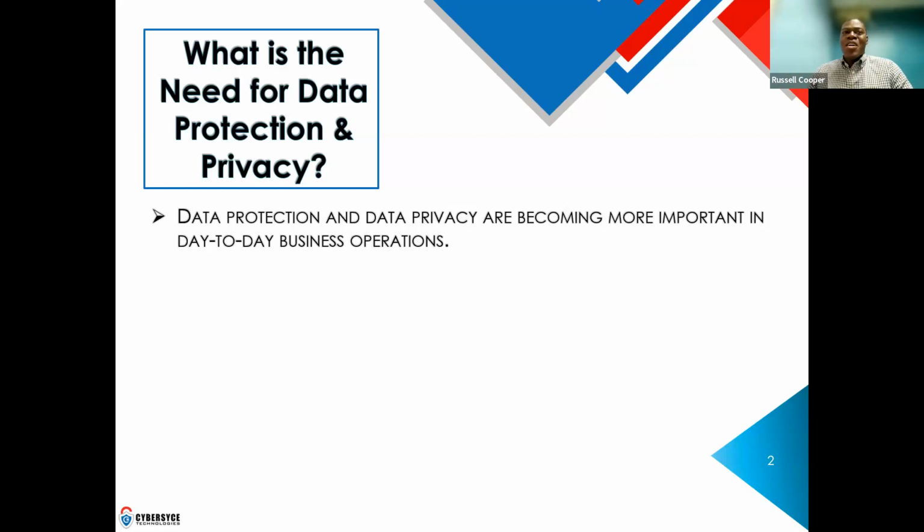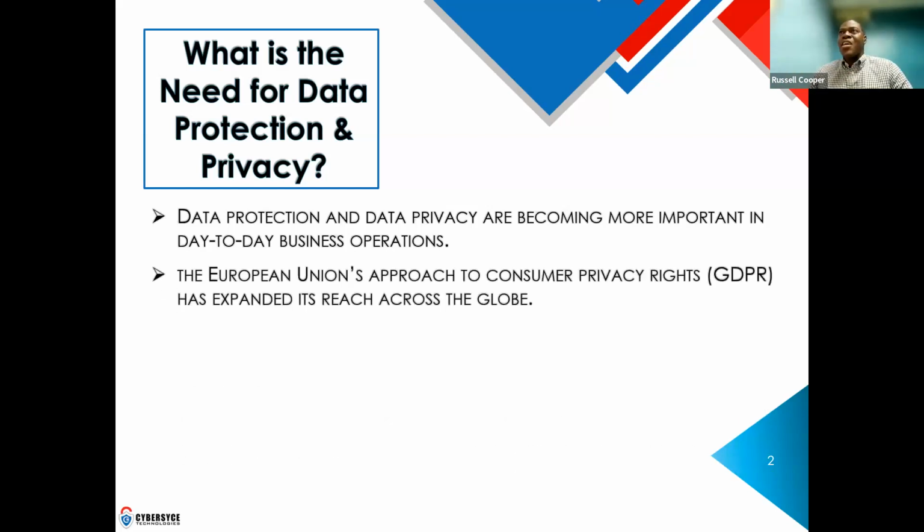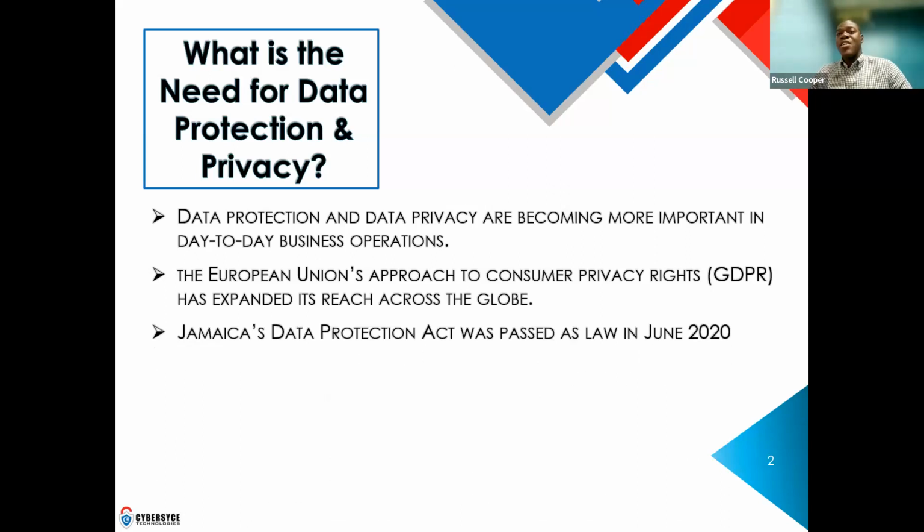Companies will be processing a lot of data under the Data Protection Act. As you can see on the slide, data protection and data privacy are becoming more relevant in day-to-day operations. This might just mean regular transactions, credit card transactions. You collect customer data to send out emails or to distribute marketing materials. Things like these are becoming more and more common.